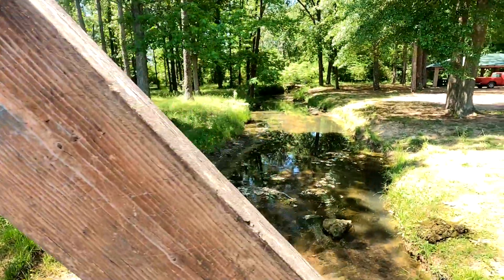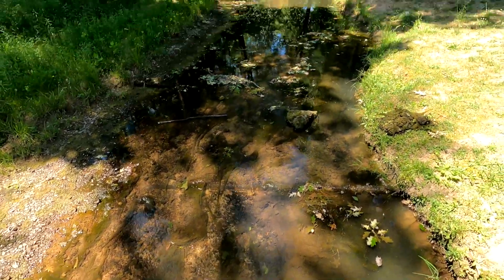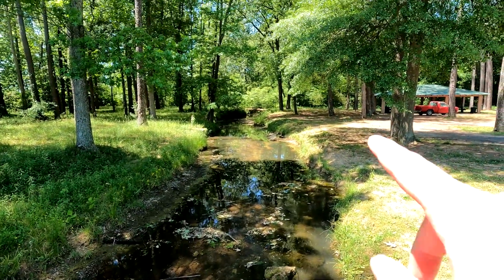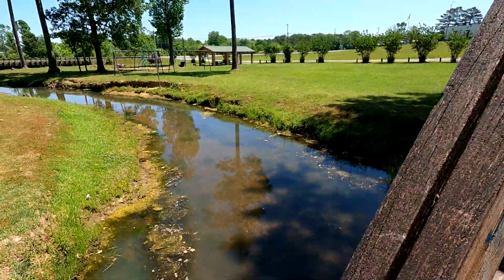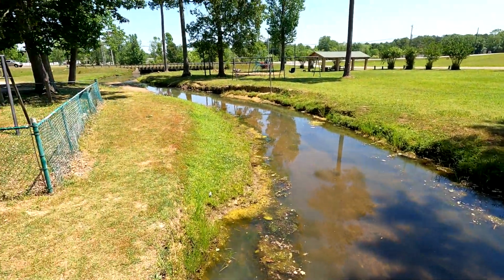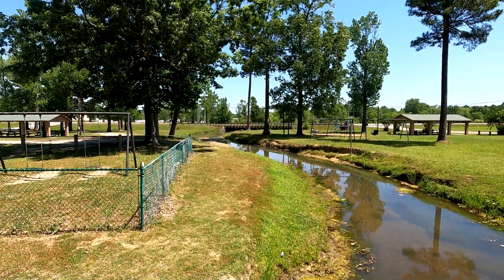So here we go, look at this. Here's this good view off the bridge here. There's some current flowing. Goes up that way. There's a fallen tree up there. And then this way, the water comes under the bridge and goes under Highway 77 up there. I don't know where it goes after that.